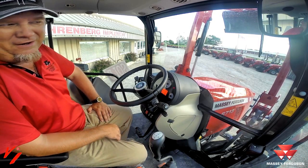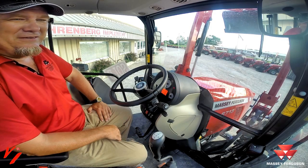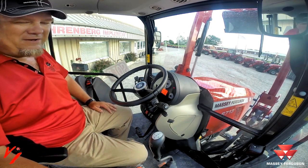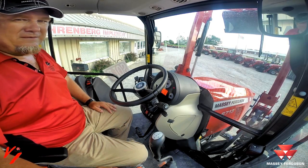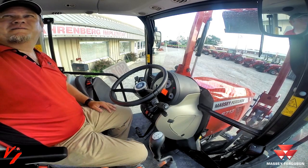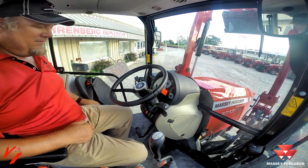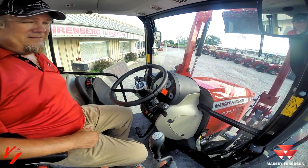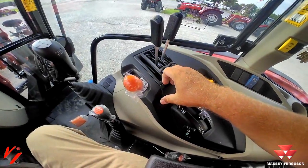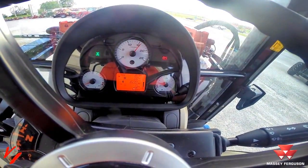PTO speed you're hearing there. Very quiet. You can do a lot of work and not have the strenuous noise from your tractor happening all at the same time. The air conditioner is almost as loud as the tractor. I know the air seat is louder than the engine at idle. There's the auto throttle button. You can see it's preset at 1600 RPMs.